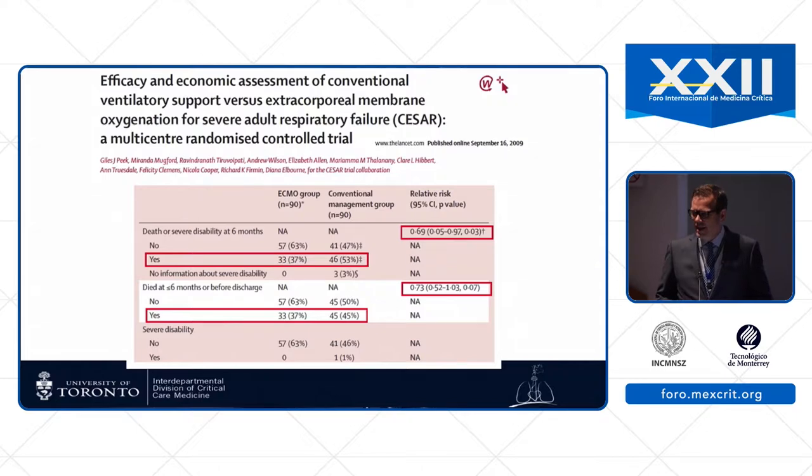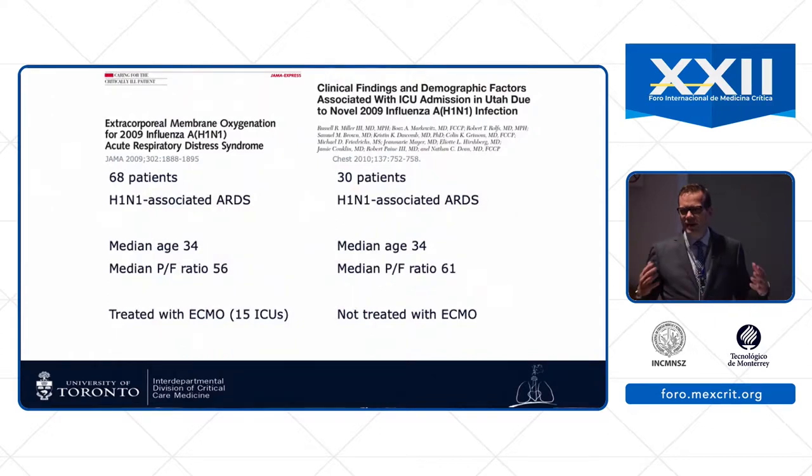Why didn't we believe all this 10 years ago? Well, these numbers are small, and if you change just one or two deaths in the other group, suddenly the statistical significance disappears. And you say, well, what about that H1N1 data?